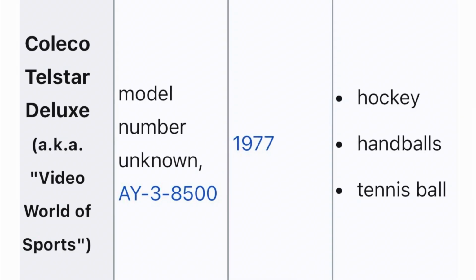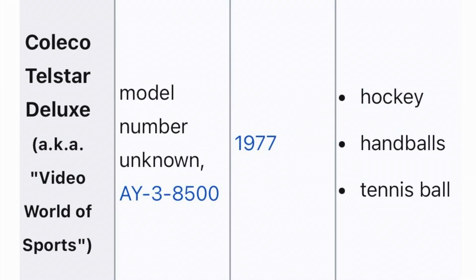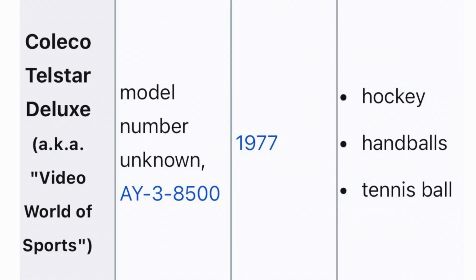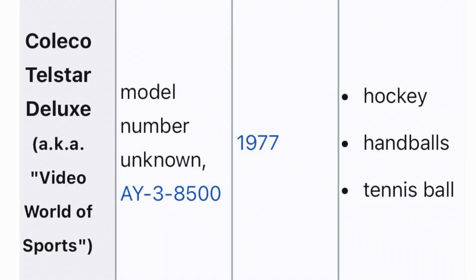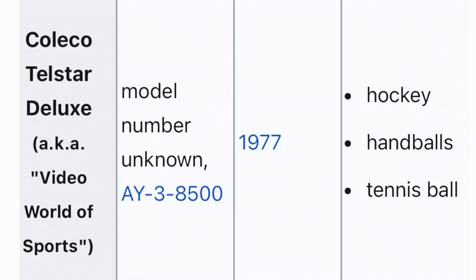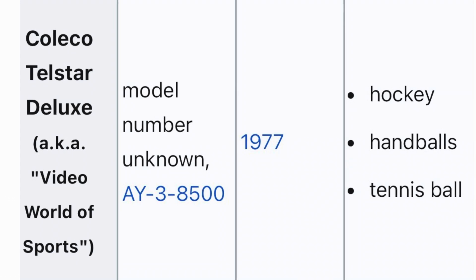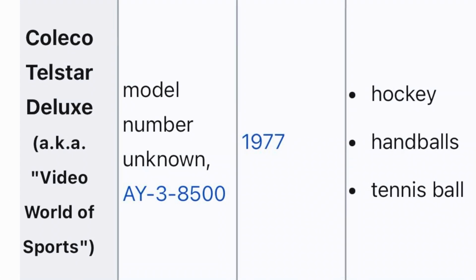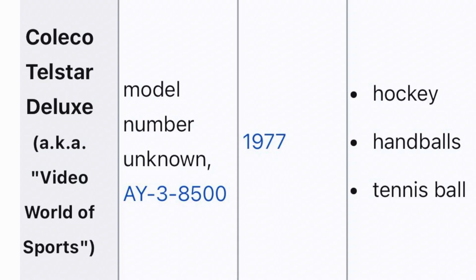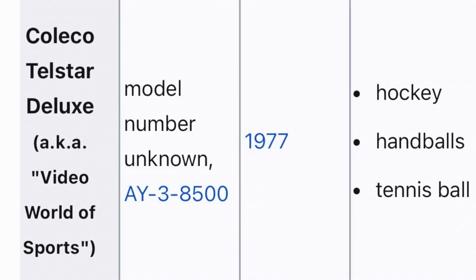Now we're looking at the Coleco Telstar Deluxe, aka Video World of Sports, released in 1977, and it's got hockey, handball, and tennis. It's a bit different. The only difference being the words. It's the same thing. And there's no picture of it. No picture of the console.